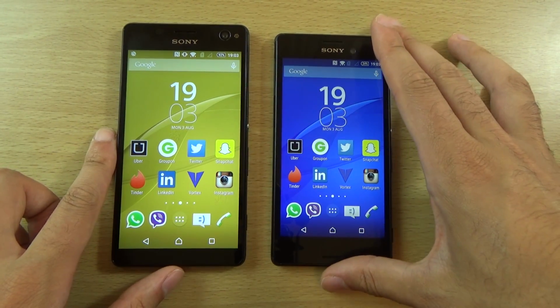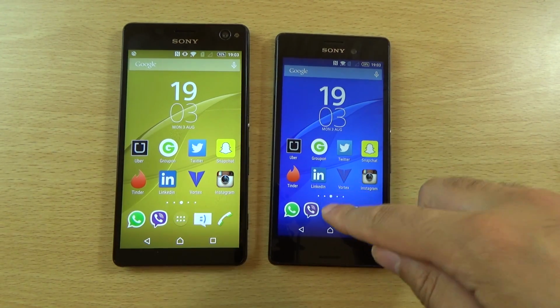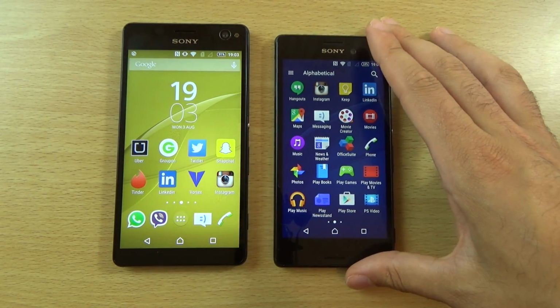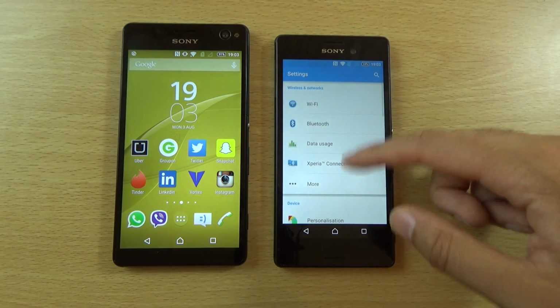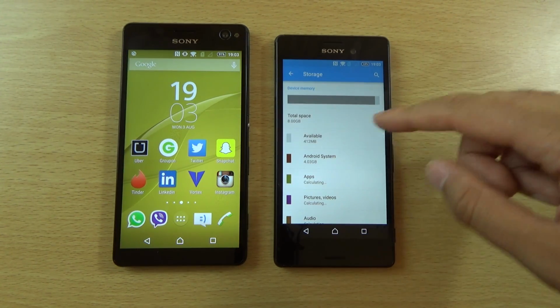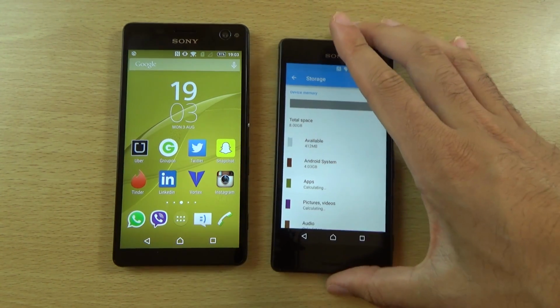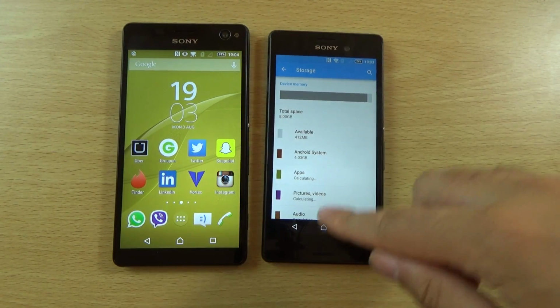to day. And it's probably helped as well by the fact it's got 16 gigs internal. Obviously you can get the 16 gig M4 Aqua, but it's not very highly available, which is a bit annoying. As you can see, I've only got 412 megabytes here, which is pretty bad.